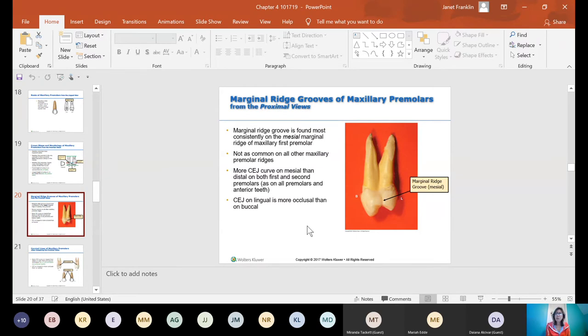It's unique to that premolar. So you've got several unique things. The maxillary first premolars have bifurcated roots. They have a deep mesial root groove. They have a deep depression on the mesial of the crown. And they also have a mesial marginal ridge groove. Those are four things that are unique to the maxillary first premolars.